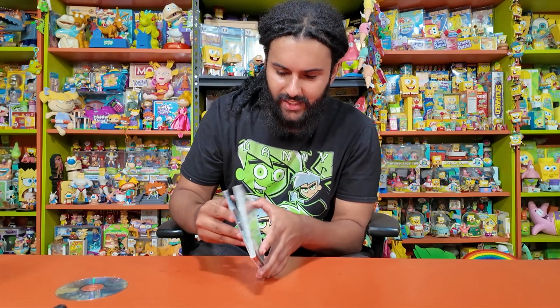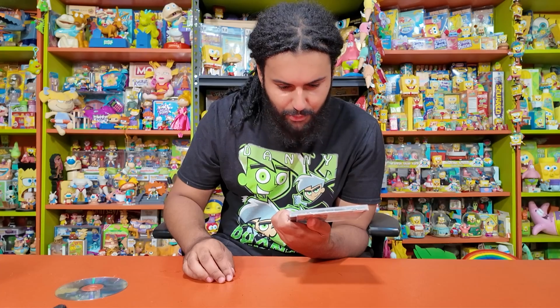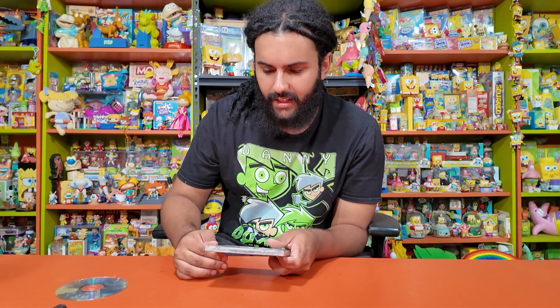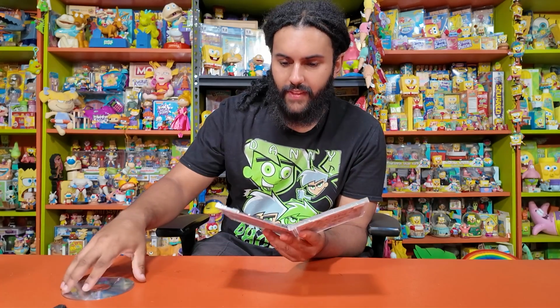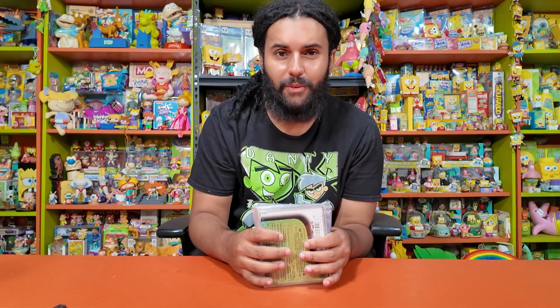I don't know if it uses the same models for the Nick Nitro game. Maybe it does, because this probably would have been around the same time they made Nick Nitro, but they could just be 2 separate games altogether. But this is brand new to the collection. Actually, all of these are brand new to the collection, so huge win there.